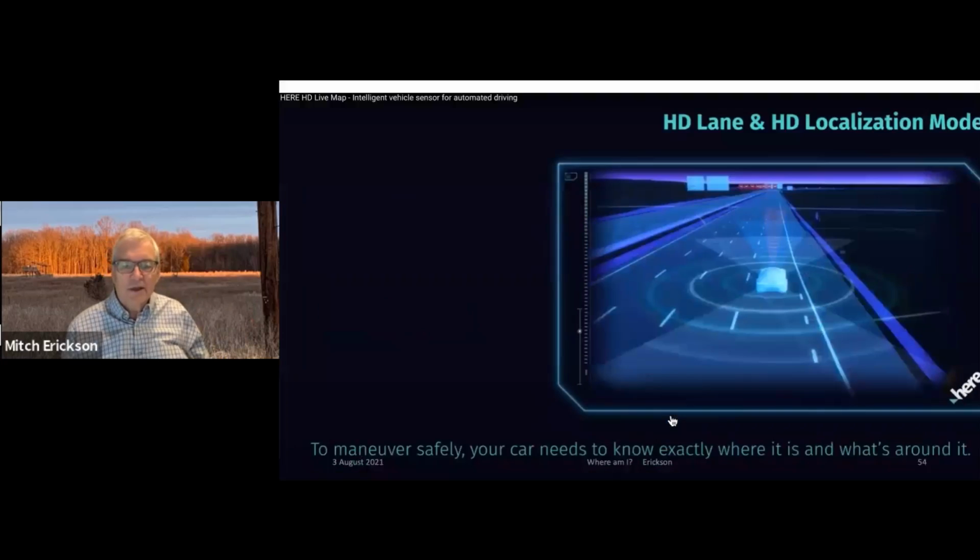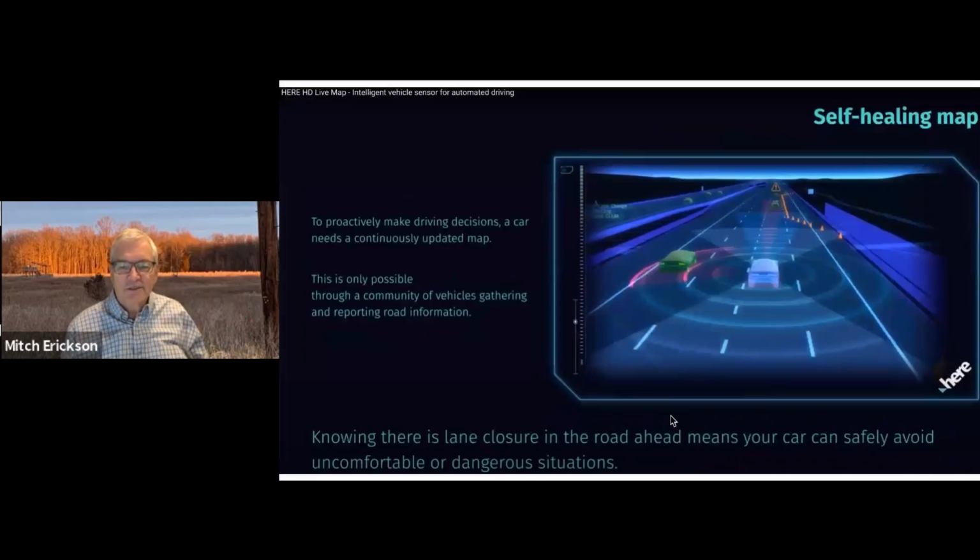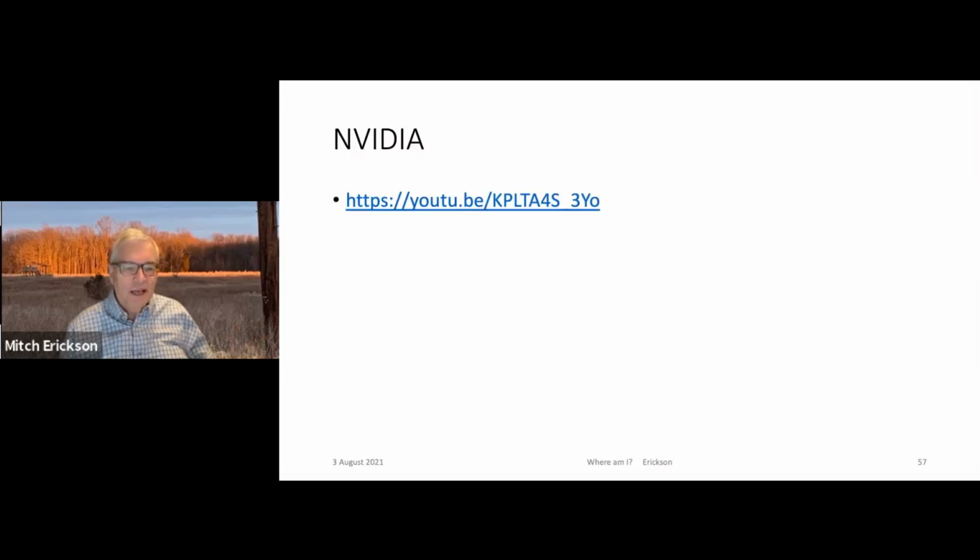Okay, bear with me while I go through some. I had these screen captures in case the video didn't work. So this is the belt and suspenders. And another video, NVIDIA is an investment darling right now.